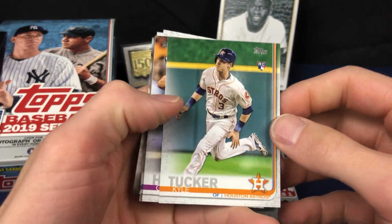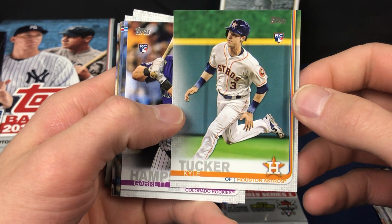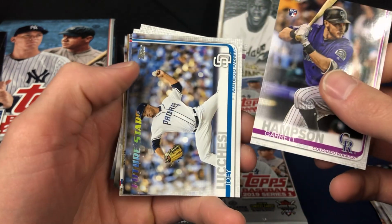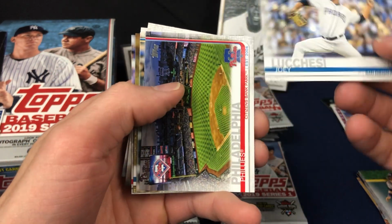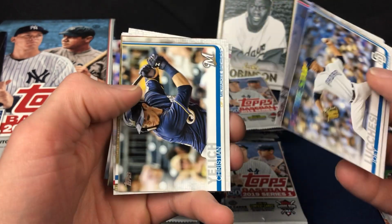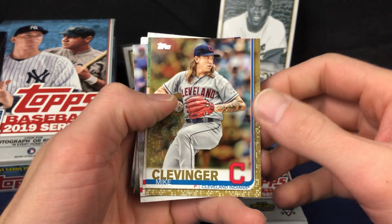Kyle Tucker rookie, probably one of the more prominent rookie cards in this series. Tucker, Urias, Kopech. Those are probably the biggest rookies, I would say. Clevinger gold.